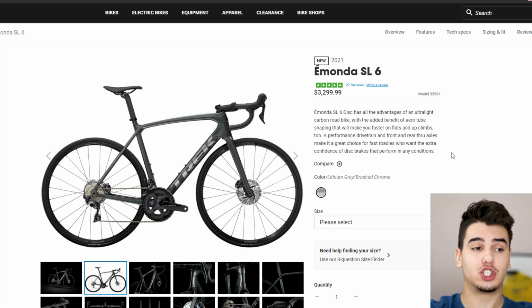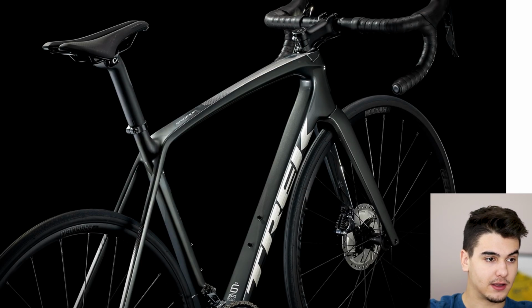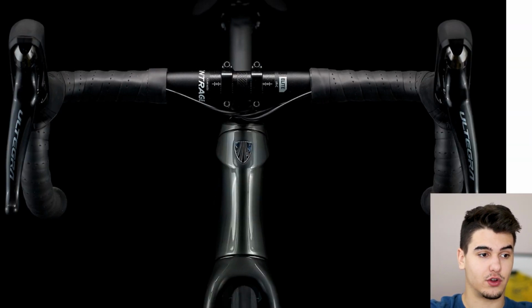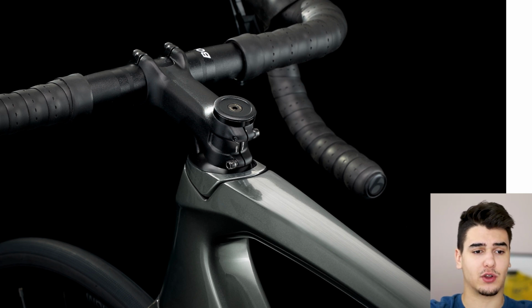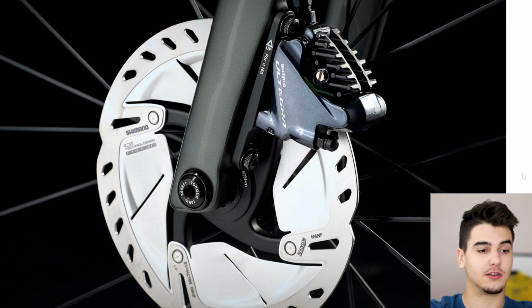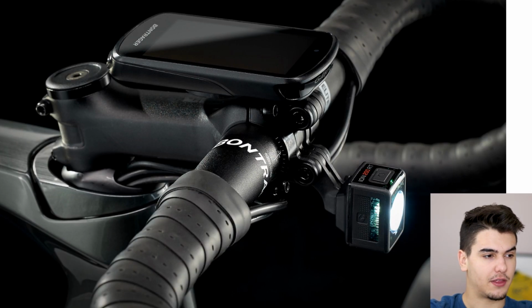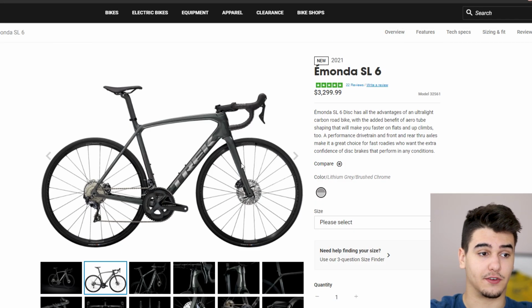So $100 cheaper than the TCR we just took a look at. And from the looks of it, we'll look at some different angles of the bike. I think it's great when bike companies actually do this because you can see before you go in store what you're getting or what you might get. You can see the cable integration at the front is a lot cleaner. It's not super clean. The more expensive Emondas are a lot cleaner in terms of the stems. I think they're more integrated. You can see here the stem's pretty basic, but it looks pretty nice out of the box. I think this color is very nice.